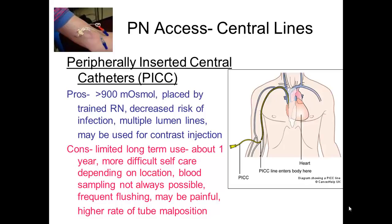The pros are the patient doesn't have to undergo surgery. A trained RN can put in the line. There's a decreased risk of infection. Unfortunately, it's limited to about 1 year of use. It can be more difficult for self-care. Blood sampling might not be possible. Frequent flushing is required. It can be painful, and there is a higher rate of tube malposition.